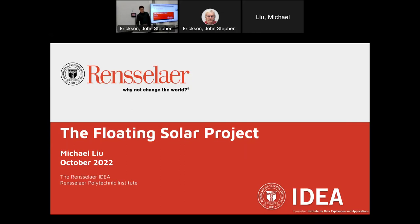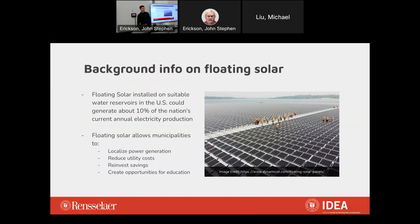First, some background information on floating solar. When Dr. Erickson first introduced me to the project, I had no idea what floating solar was. But as you can see in the picture on the right, it's a very straightforward thing. It's just floating solar panels on a body of water that people here are inspecting. And it's green renewable energy that everyone can generate if they find an appropriate water reservoir.